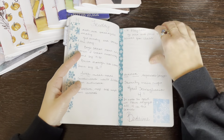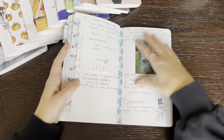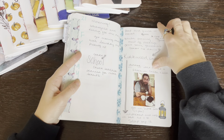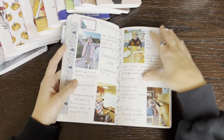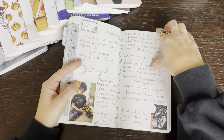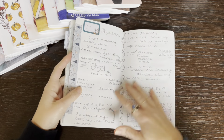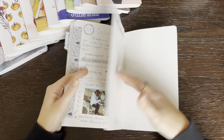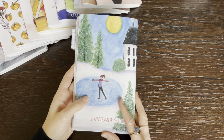It was a way to use up space, so there wasn't a lot of white space, but I am enjoying having a separate journal because it is strictly just for memories. Okay, so that was January.